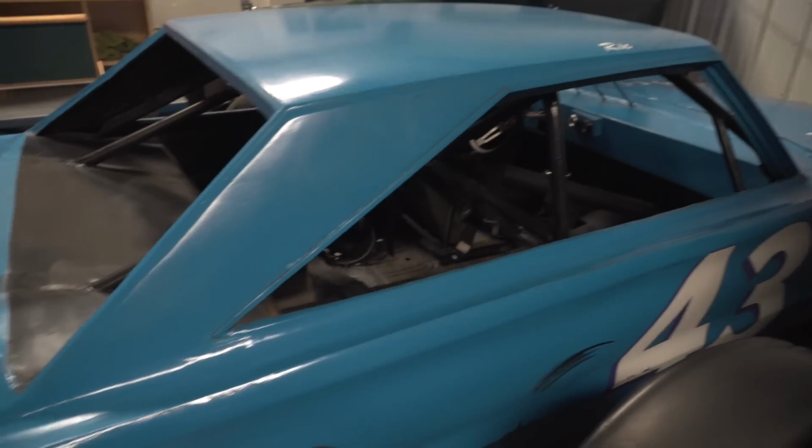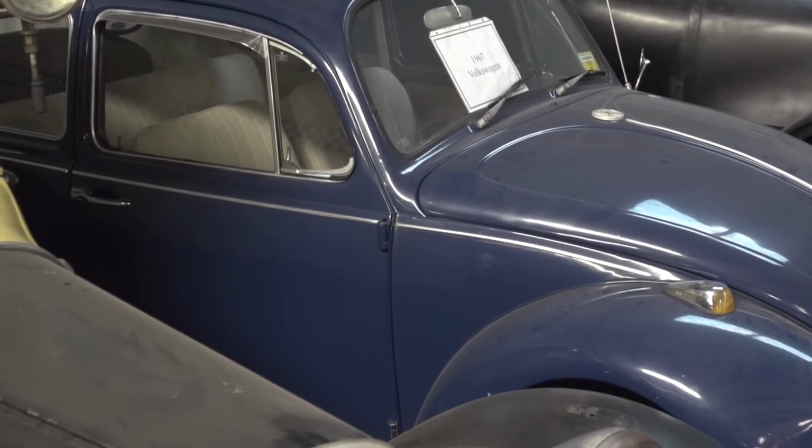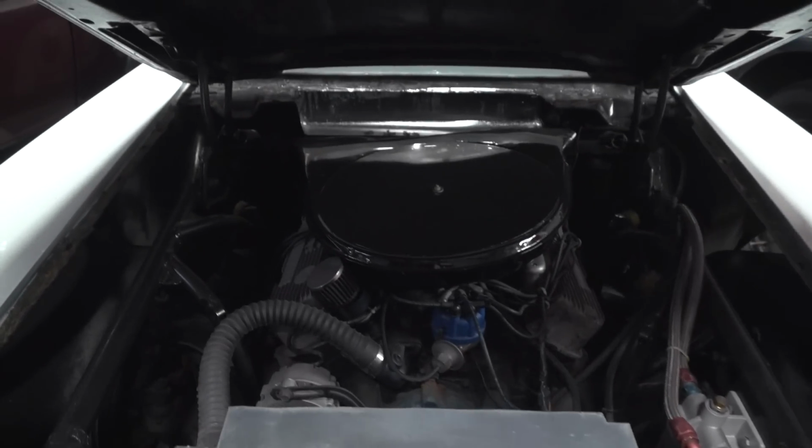Very eclectic group of cars. There's a 67 Volkswagen Beetle. There are some people that claim that the 67 is the best Volkswagen Beetle. A big old 427 side oiler. Jeez.